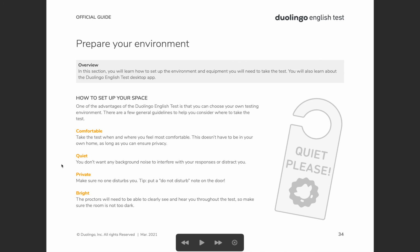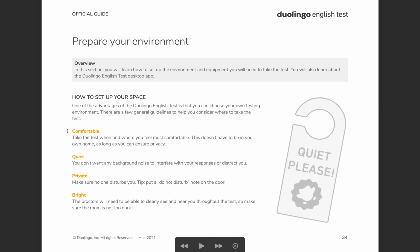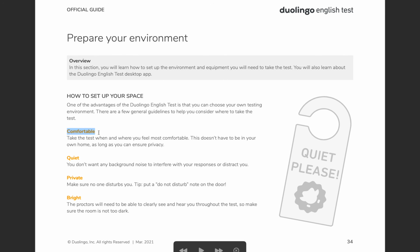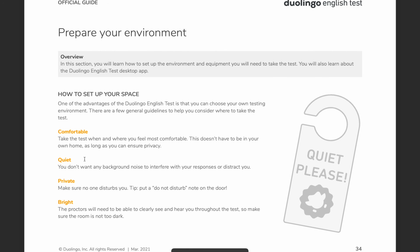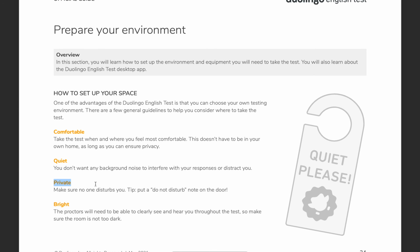And this page is aimed to help you prepare your environment. So these are the things you need to follow. Well, firstly, you can be comfortable, so you can do this test anywhere you want to, as long as it is private. Next, you need to make sure that you're in a very quiet room, without much background noise. And you need to be sure that that room is private. You need to be completely alone in the room. Those 2 aspects of the environment are really important.